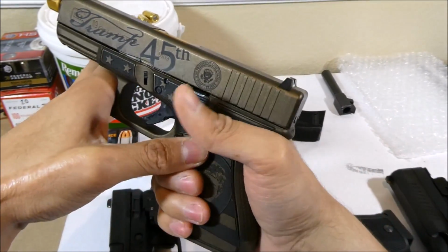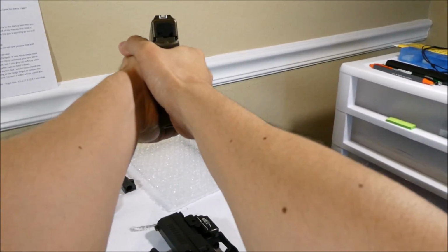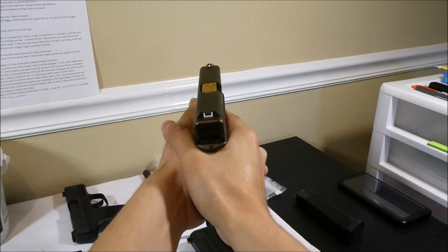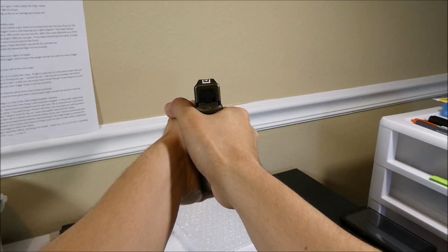So whenever you grab it, your finger is actually more pointing downward. And so when you go to point it, let me see, you can't really tell from the video, but whenever you point it, I'll show you, it ends up looking like this, and you have to think about pointing the gun downward to line up your sights.